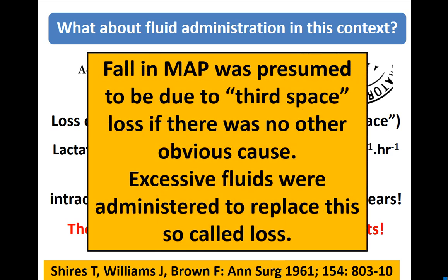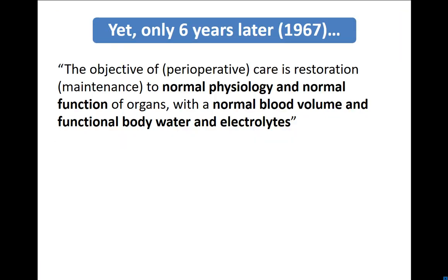And the interesting thing was that when you got that fall in mean arterial pressure, it was presumed due to this third space loss if there was no other obvious cause. Of course there are other causes. We've mentioned venodilation, there may be cardiac depression with excessive anaesthesia, but they assumed this is probably due to third space loss, so excessive fluids were given.